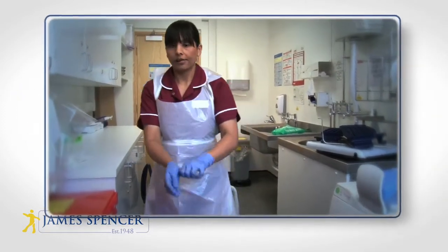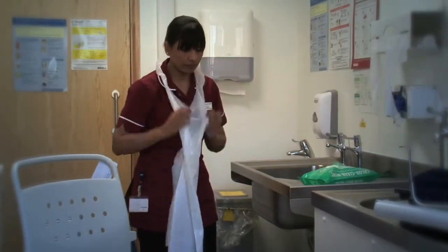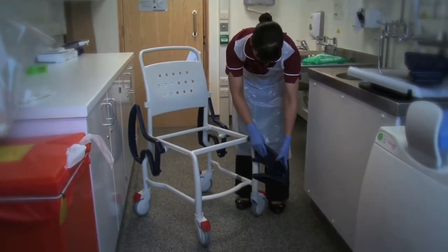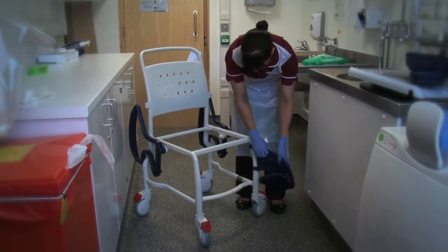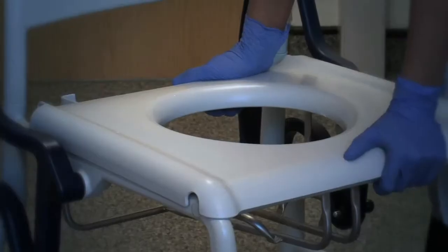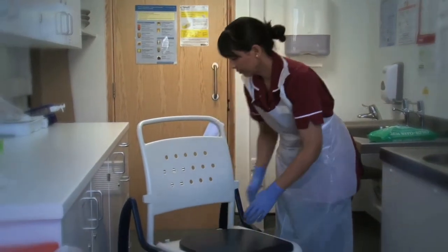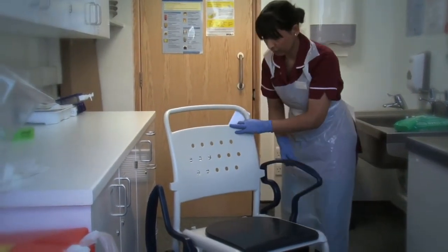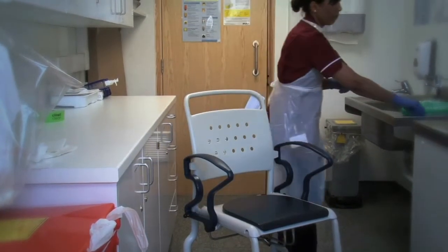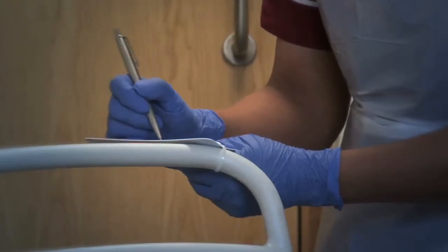Once finished, dispose of the gloves and apron in the correct waste bin. Then, put on a new clean apron and gloves. Now reassemble the Stalham. Fit the footrests, ensuring they lock back into the casters. Replace the bedpan rack in the frame. Refit the aperture and replace the overseat. Now lift the arms back into the upright position, ensuring the locking pins engage. Finally, the decontamination tag should be dated and initialed to denote that the unit is clean and ready for reuse.